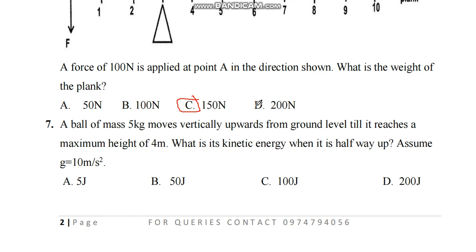When the ball is at its maximum height, its kinetic energy is zero, and its potential energy is mgh, just potential energy, where m is the mass of the ball, g is the acceleration due to gravity, and h is the height. So the potential energy of the ball at its maximum height is going to be 5 times 10 times 4.